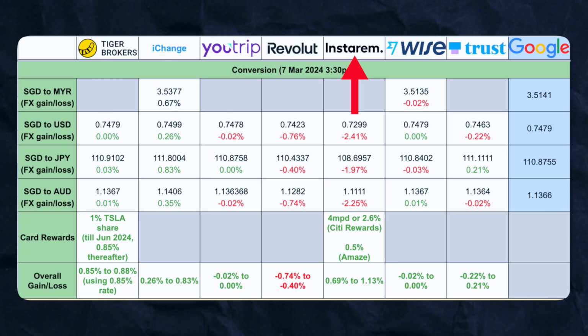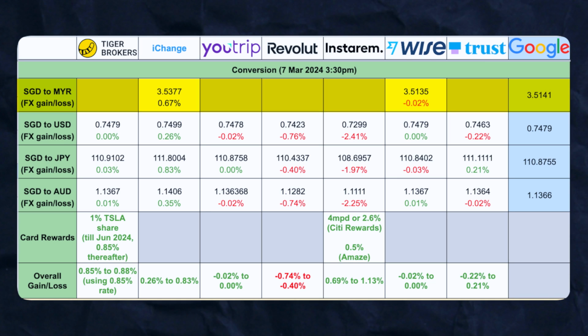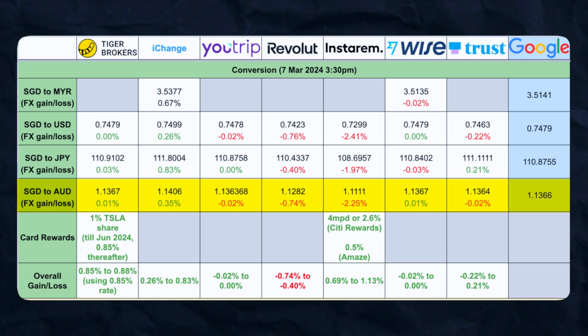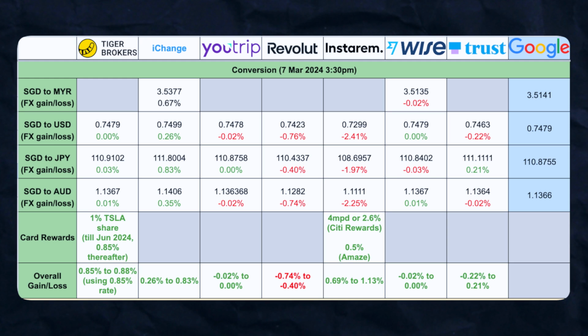Revolut, City Rewards, Instagram Amaze Combo, and Trust Card to see how their exchange rates look when converting from SGD to MYR, USD, Japanese yen, and Australian dollars. So what I did was I first went to Google to get the currency's exchange rate, then went through each of the cards to also find out their rates.